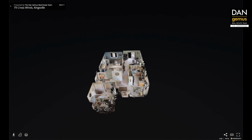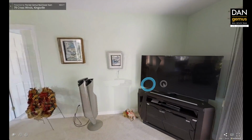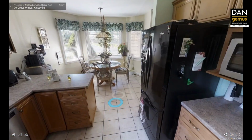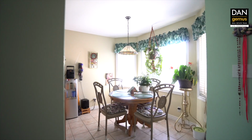Before I show you this home, I'm going to give you a sneak peek of the 3D walkthrough tour. The 3D walkthrough tour allows you to see this home in every detail. Unique dollhouse view allows you to see the house room by room or floor by floor. You can access this on your smartphone, your tablet, or your computer. All this information can be found at dangemus.com. Let's take a look.